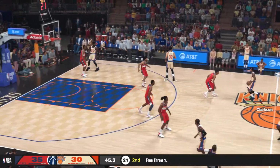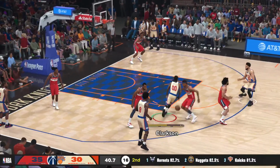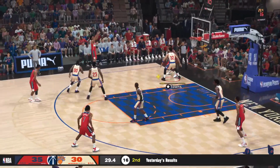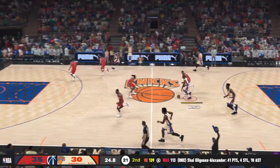So for New York, their last game, a win against the Nets in Brooklyn. Clarkson kicks. It's the Knicks missing. Washington leading now by 5. Nice ball movement by Washington. Shot by Champagnie, no good.